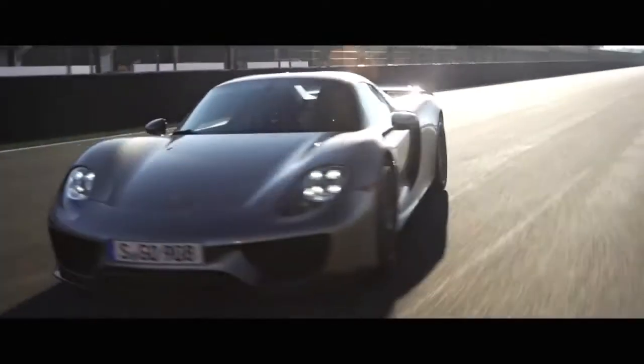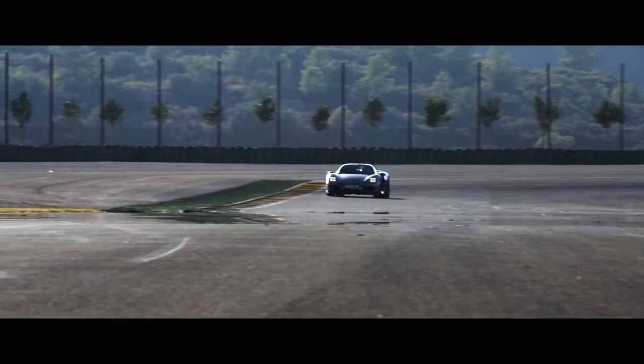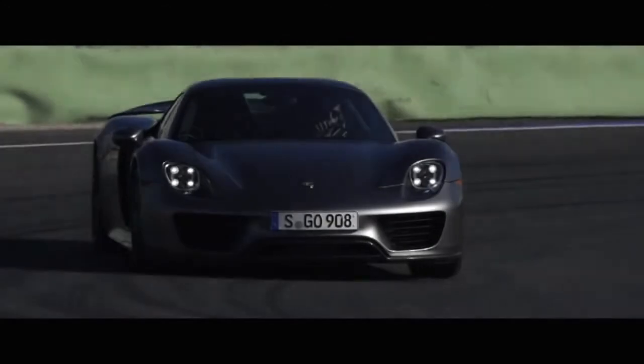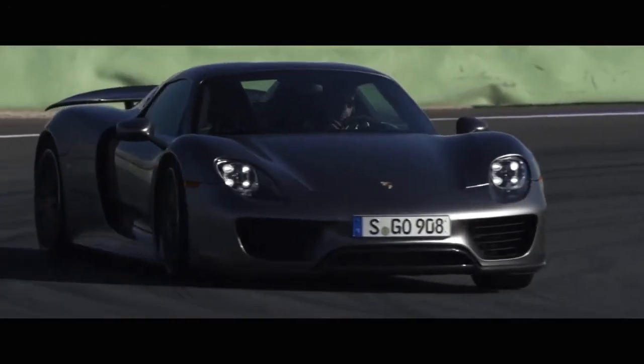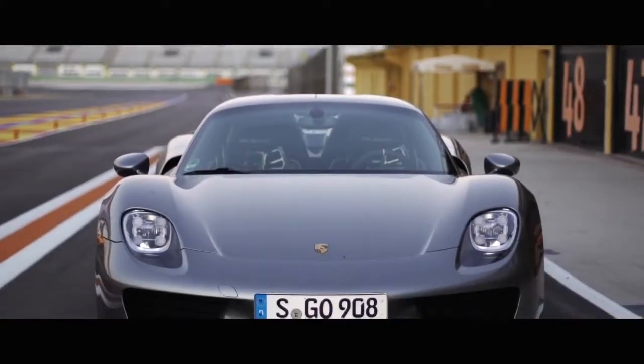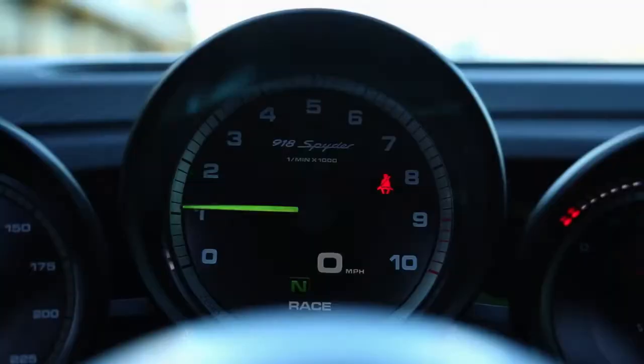Simply, my mind was blown. It wasn't just the speed, but the 918's overall friendliness. The power felt so linear, and the traction was immense. The feeling afterwards was that I had just experienced the future. It was surreal. But before we get too far ahead of ourselves, let's slow down and take the 918 piece by piece.